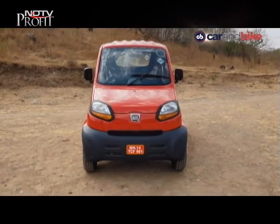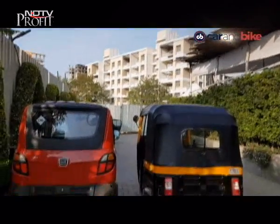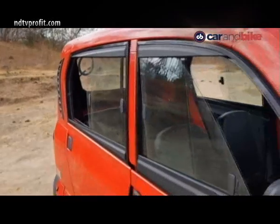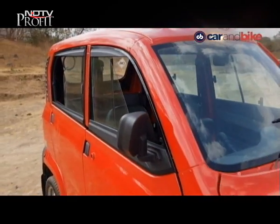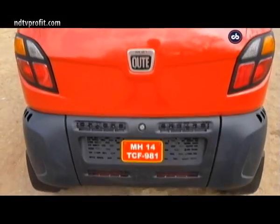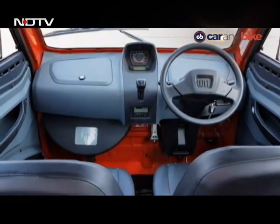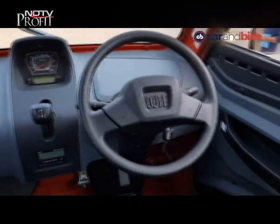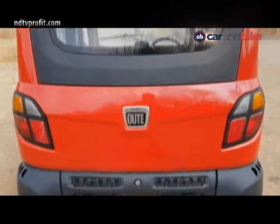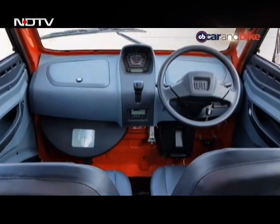Meet the Bajaj Qute, India's first quadricycle. It's slotted right between a 3-wheeled auto rickshaw and an entry-level car, and it's more or less the same size as an auto rickshaw. The Qute was first shown as a concept in 2012 and then in production form in 2016. But the Qute was said to be unsafe for Indian roads, and it's taken Bajaj almost 6 years of battling it out in courts to finally get it to the market. It is road legal now, so you can buy it for commercial as well as personal use.